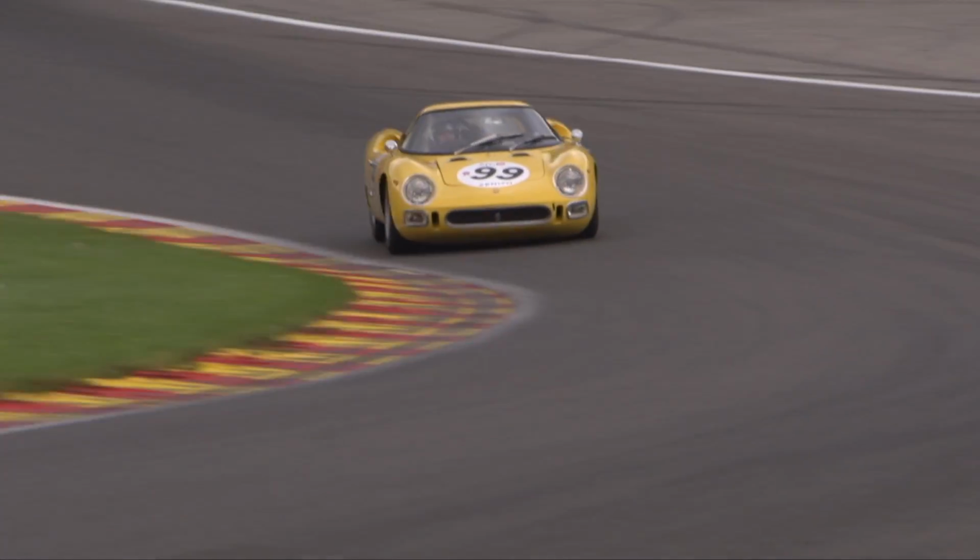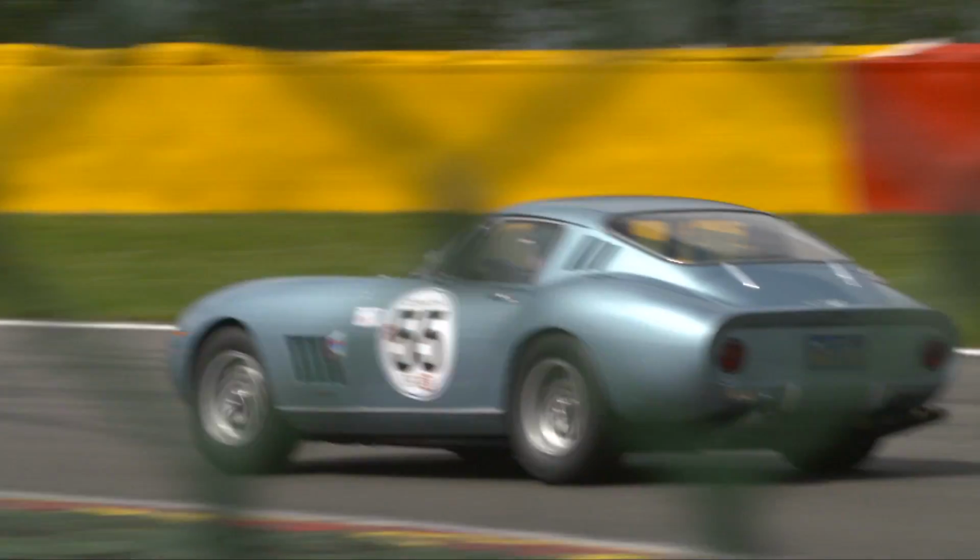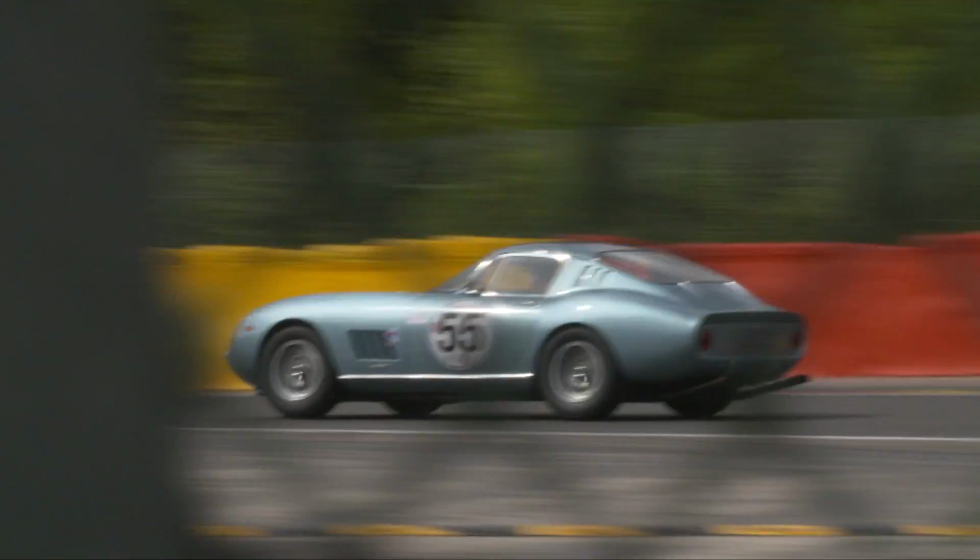It is a Ferrari that wins both races at Spa Classic, the 275 GTBC of Vincent Gay, 2 victories for a local who mounted the podium with his grandchildren.